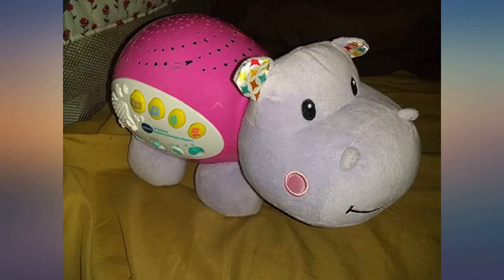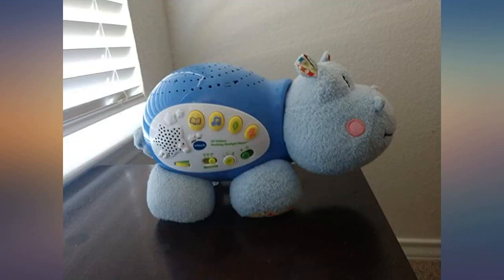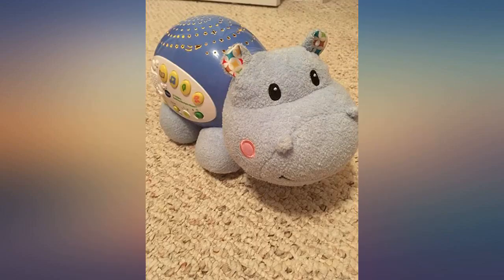Update, the 30th of October 2017. I still love this Hippo. Sometimes I have to slightly tap it to turn on throughout the night, but it almost consistently comes in when she cries. I highly recommended this product then and I still do. A must have for all little ones.